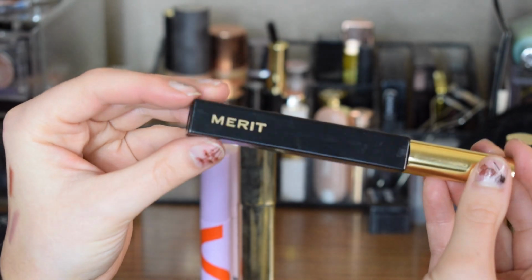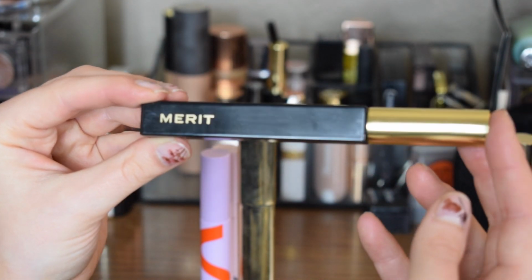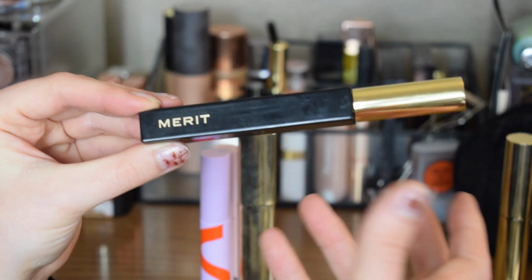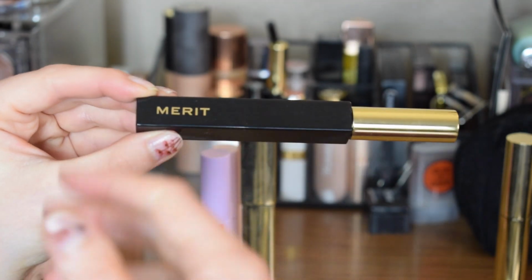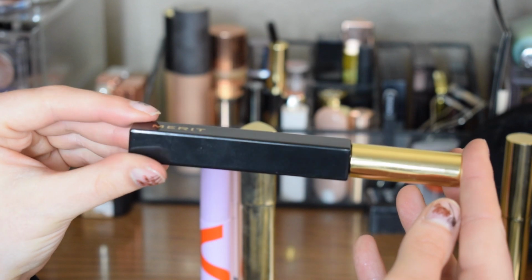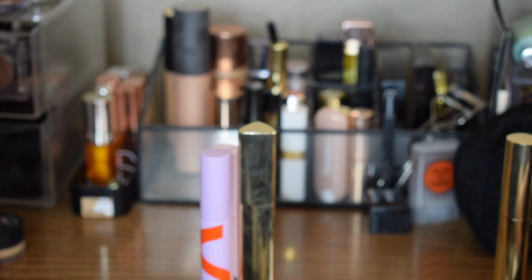My Merit mascara, ooh, the Clean Lash. This is currently, I think, my favorite mascara right now. It's not a true tubing formula, but it is an easily removable one. So I really, really like it, and it gives me a lot of length and volume, and the shelf life is really amazing. So yeah, I'm keeping that one.